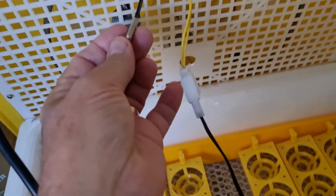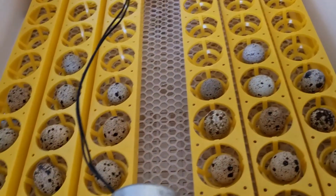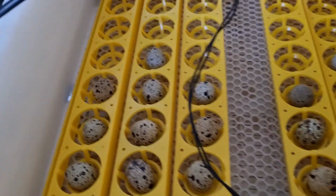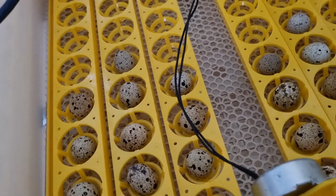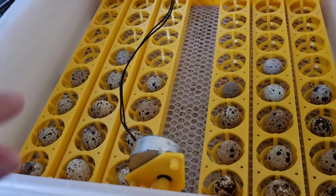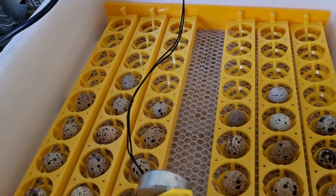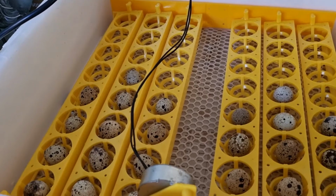That is the heat probe, the thermometer. But let's get this out and get it done. I'm not particularly rushing because I'm going to lose all the humidity and stuff anyways. So I'll make sure it's absolutely topped up with water and good to go, because this is the last time I want to open it before we get baby quails.